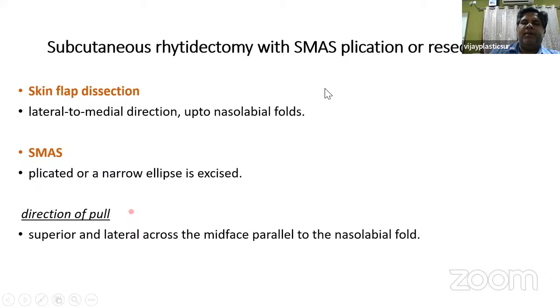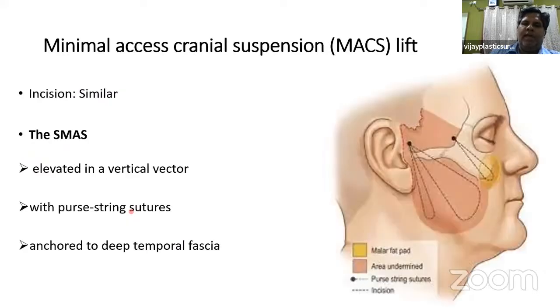In subcutaneous rhytidectomy with SMAS plication or resection, first of all, the skin flap is dissected lateral to medial. Then the SMAS is plicated or a narrow ellipse of SMAS is excised, wherein the direction of pull is superior and lateral across the midface parallel to the nasolabial fold. MACS, minimal access cranial suspension.